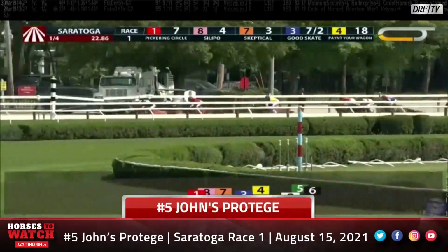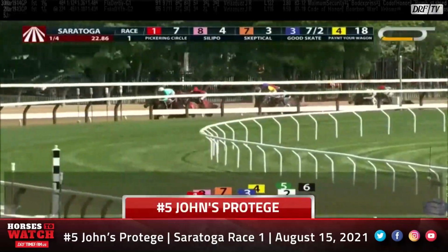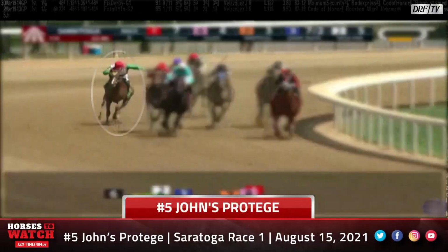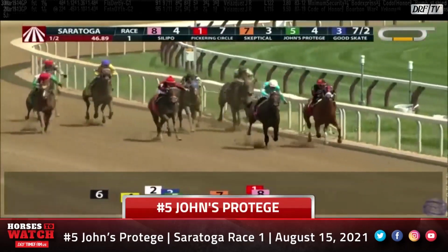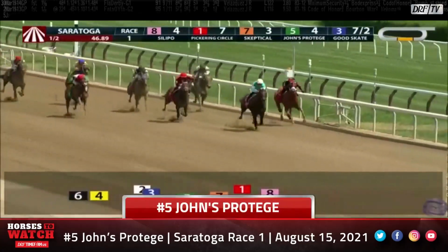And you see this first-time starter now advancing on the outside. He's at the back of the pack, starting to pass horses. And all things considered, given that it was just his debut, I thought this horse shows a lot of determination to make this run from the back of the pack to get up into a contending position by the time they get to the top of the stretch. And it briefly looks like he's going to flatten out a bit here, but he does stay on pretty well to ultimately finish second in this race.